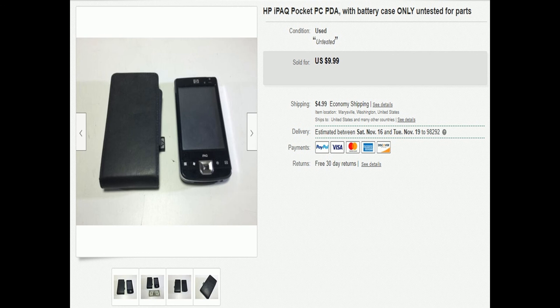Now, this HP iPack. This is from the 90s. It was a bummer that I didn't have the charger for it, so I couldn't show it working. I noticed that they're going for about $20 when they were working. I got it for $2 and I sold it for $10, so I still came out ahead.